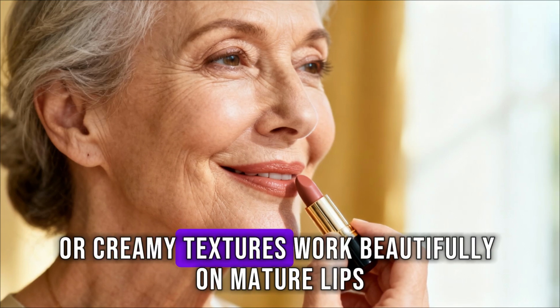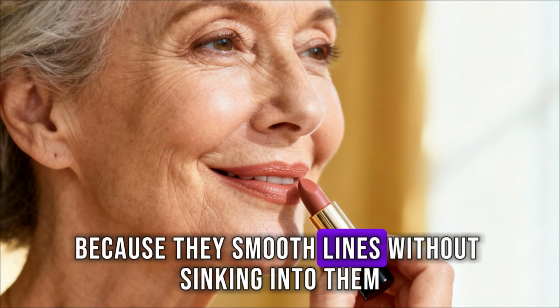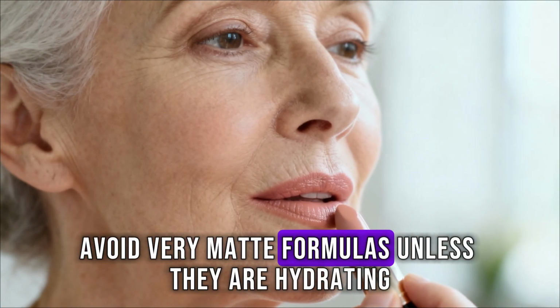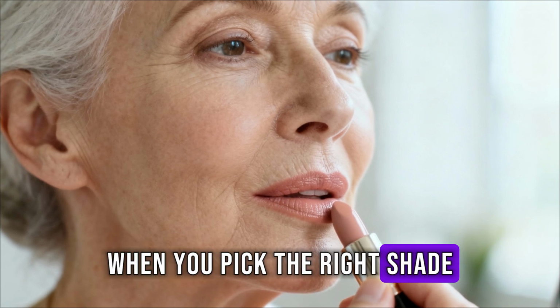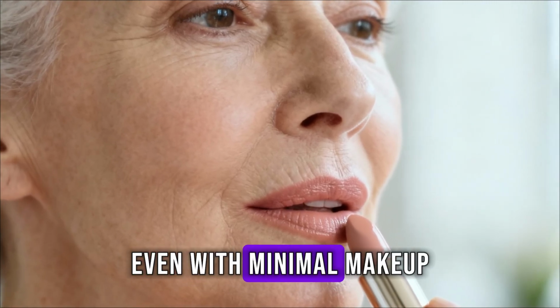Satin or creamy textures work beautifully on mature lips because they smooth lines without sinking into them. Avoid very matte formulas unless they are hydrating, as they can make the mouth look tight or flat. When you pick the right shade, you will instantly look more awake and refreshed, even with minimal makeup.